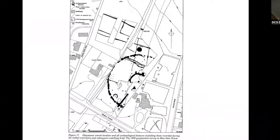And this is Flagstone. Now, when Thomas Hardy was constructing Max Gate, he found, I think, some prehistoric burials and one of the sarsen stones, so called. If anyone knows where I live, there's a sarsen stone outside my house. And I've got a vague feeling that my house was built about the same time and it's one of the ones that was dumped by the builders there.